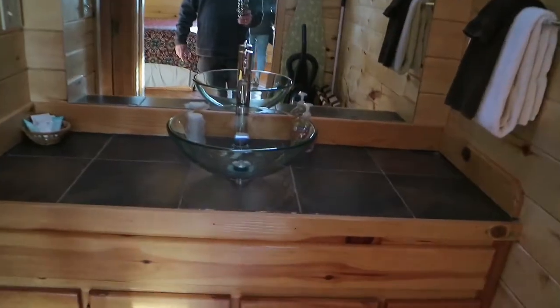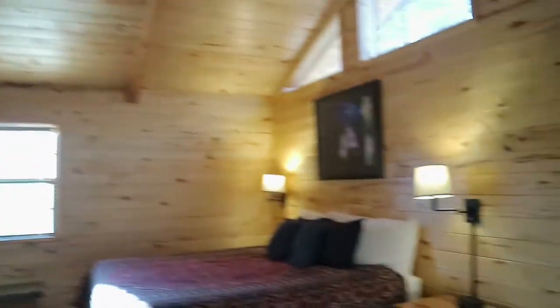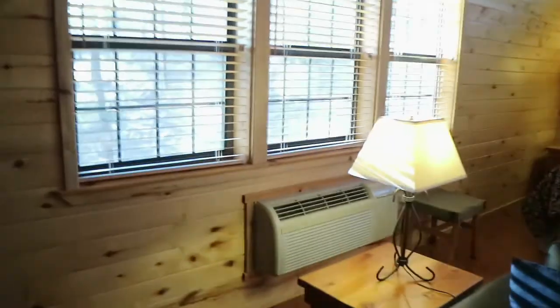A nice vessel sink, a nice shower, toilet area, a walk-in shower. But this one will be warmer than our number 6 favorite one. New construction. Get a nice little jetted tub to relax in. Nice ceilings. Carbon monoxide sensor. Gas fireplace. Pretty cool. It better be warm. Pretty hot.